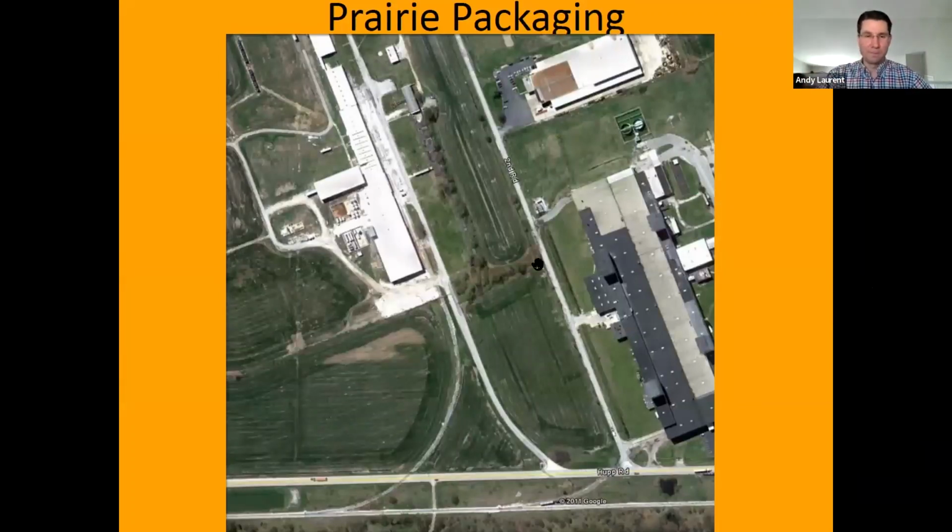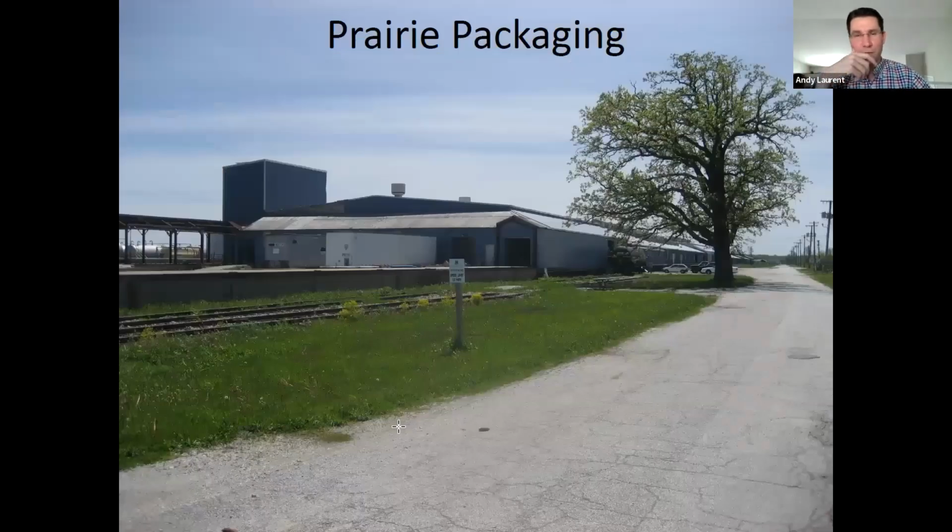This is Prairie Packaging. We're looking at this from the north, south is to the top. This was that old spur that I mentioned that they put back in service. Hadn't seen a train in a few decades. Basically, the industry there was, they were bringing in sulfuric acid and they were making golf course fertilizer. So they were breaking that down into its base elements to make sulfur fertilizer for golf courses. So this is the plant. Very photogenic, beautiful little old boxcar dock there that obviously wasn't going to be used.